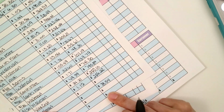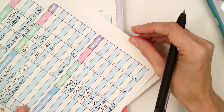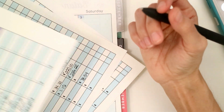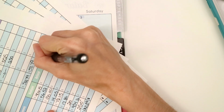So I have $78.54 left over in my grocery budget once I pull the money out of the sinking fund, which I will today. So $78.54 is what's left over.